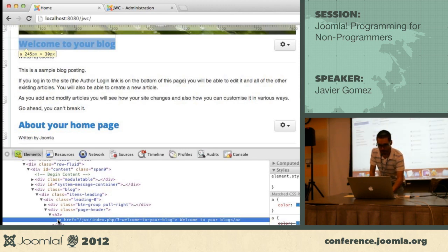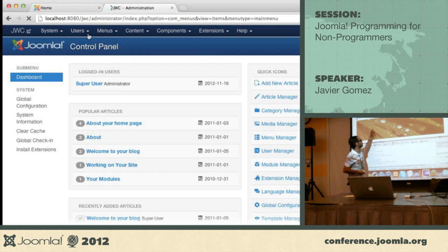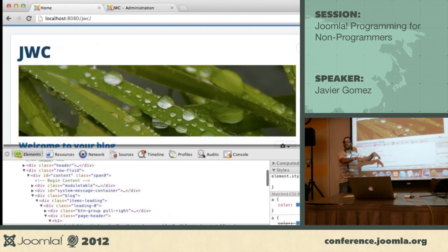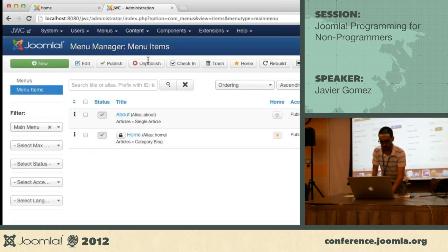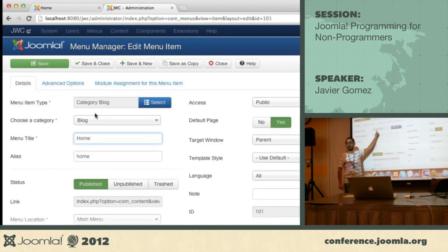So I'm going to the menu. I'm going to find out where that page is in the Joomla engine. So to find where that page is, I need to know what that main button is going to. The home button, the home menu, is a category, the kind is category block.